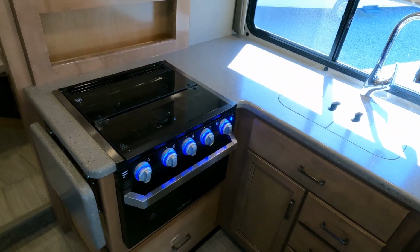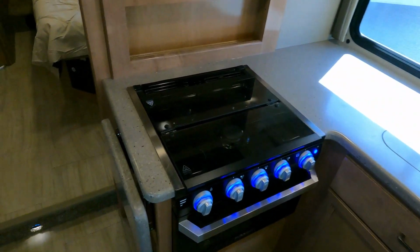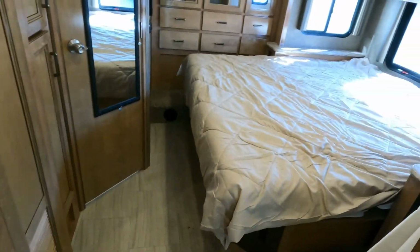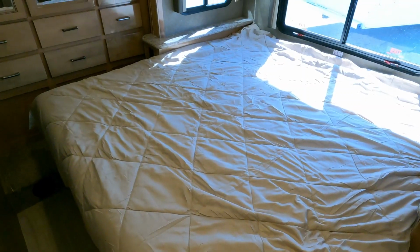If you're looking for one with everything you can put in one, this is it. It does have a small step up. I'm not a big fan of steps in Class C floors, but I know that's just part of it. Pop out. Pantry right there. But you've got a really nice rear bedroom. And of course, this is a king island bed.